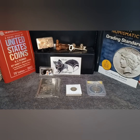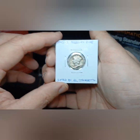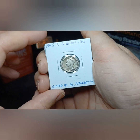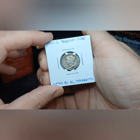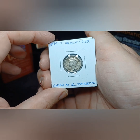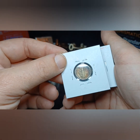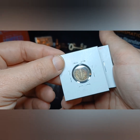NC Stacker asked, if I had to keep only one coin from my collection, which one would it be? Man, that is a tough question, because I love so many of them. I mean, there's the reason why I keep them. Even the ones like these are no real craziness, but these are all ones that were gifted to me. AG Stacker, he gave me this Mercury dime here. Mercury dimes are one of the 3 top favorite coins that I have. And that's got some crazy dark toning on the reverse.